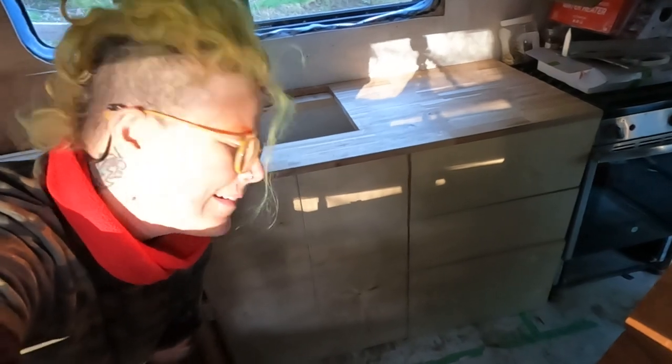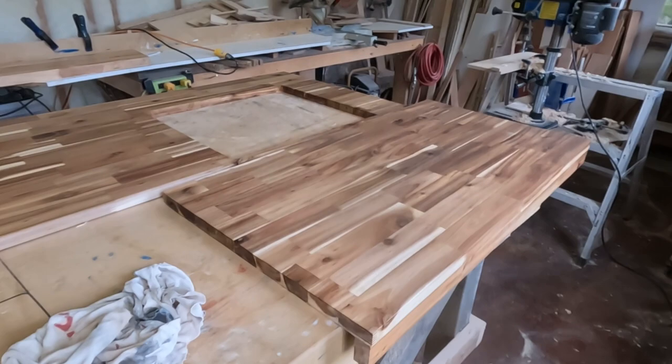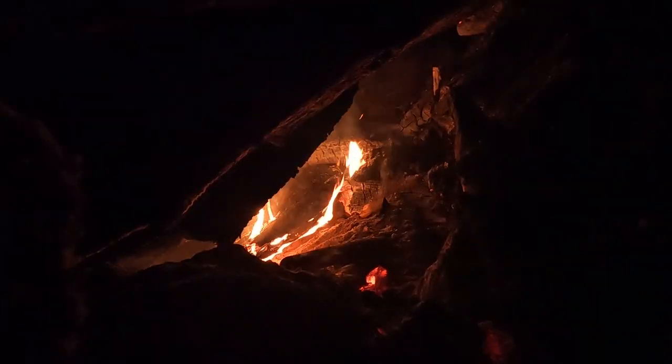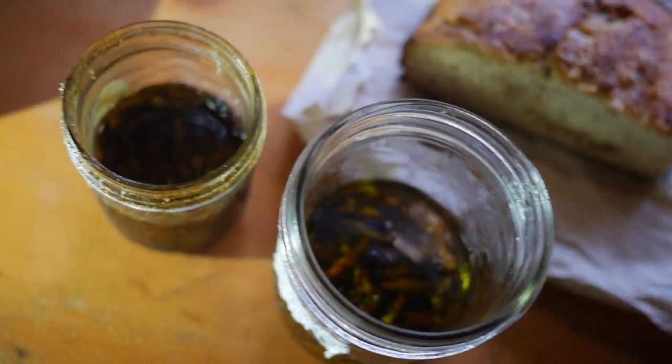Wow. There you go. It's a nice. Wow! This won't take very long. Yeah, so there was an island. Some beautiful poplar cottonwood salve.